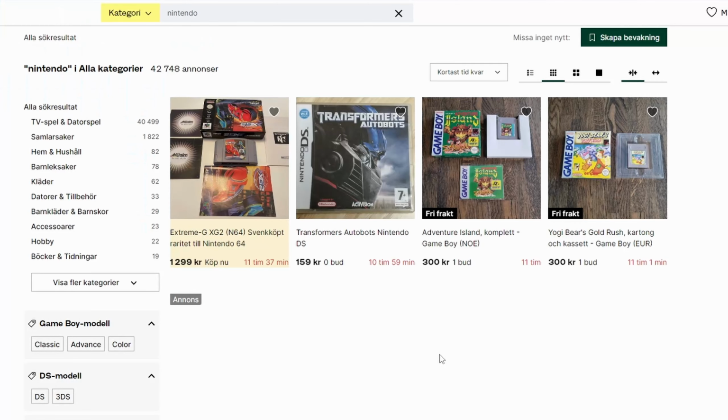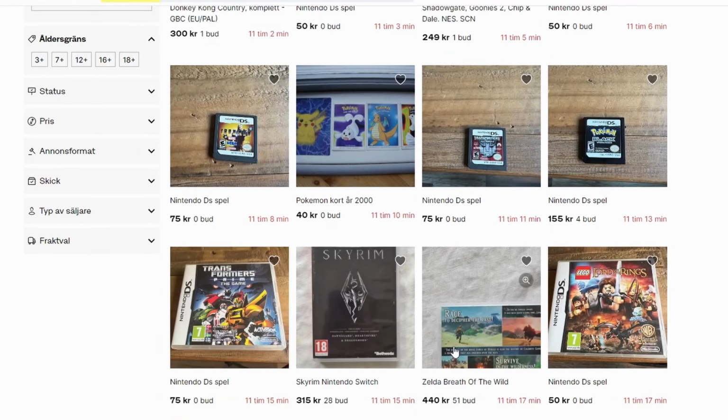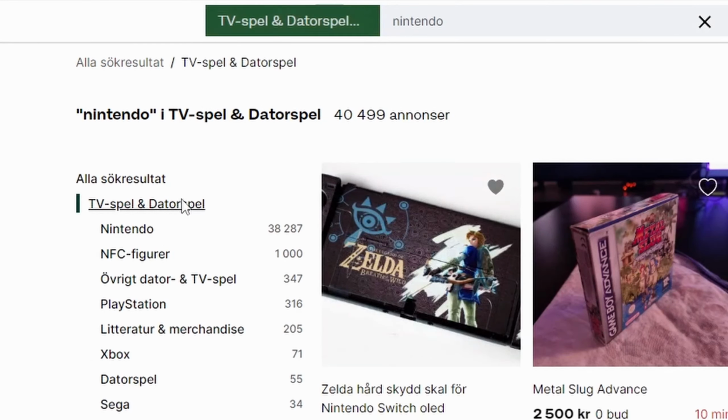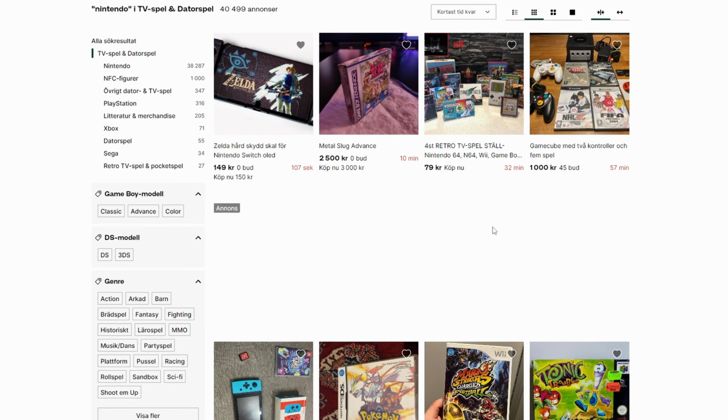However, here's my tip. Not everybody knows, especially the elderly, that a Super Nintendo is called a SNES. So they're gonna write either TV video game console, or they're gonna call a PlayStation a Super Nintendo, because that's what they do. Or they're just gonna write the game name down. Don't always search in the categories that make sense. Go to the upper tree where it says all TV games and video games. There you can get some very good deals.